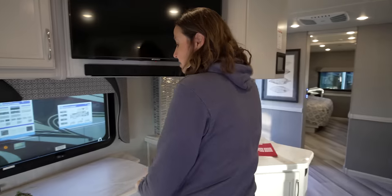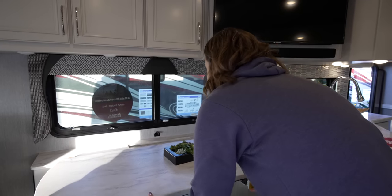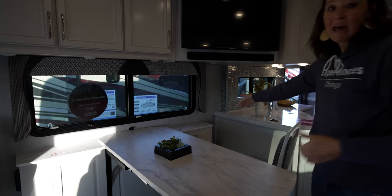You would just have to decide where you're gonna put them to sleep, maybe on the couch or whatever, but this is a super cool floor plan. And then over here, you've got your dining area, and then this looks like the same convertible tabletop that we have been seeing in the other Fleetwoods where this just spins right around. And then you can add more seating.